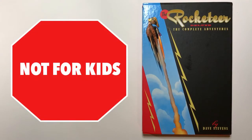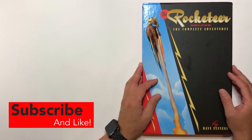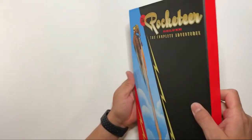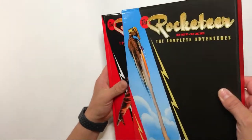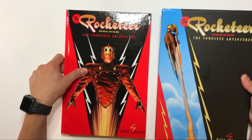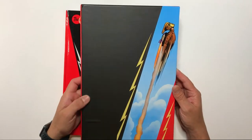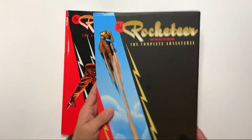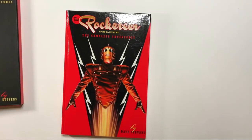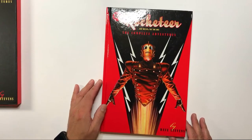Hey guys, today I wanted to share with you one of my favorite books. It's The Rocketeer Deluxe, The Complete Adventure by Dave Stevens. And I love Dave Stevens' artwork. He's got a very cool, vintage looking style. When he draws females, it's kind of in a pin-up style. So if you like that type of style, then you're gonna like Dave Stevens' artwork.